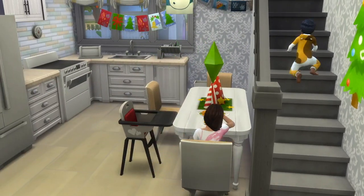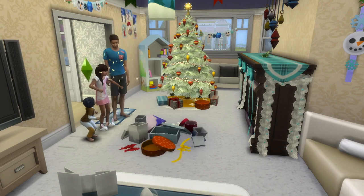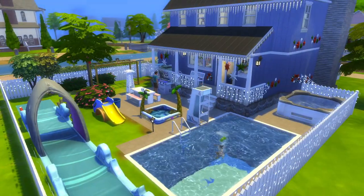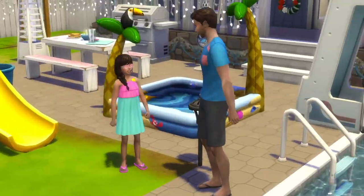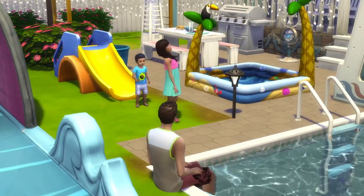Now of course, to start off with, because this is Sims, it is Summerfest. They had a nice meal together, they opened their presents. Now this is very New Zealand, and traditionally it's sunny outside, so of course all the kids are outside in the pool, playing on the slide, and he's doing a bit of a barbecue because barbecues are really common in New Zealand.